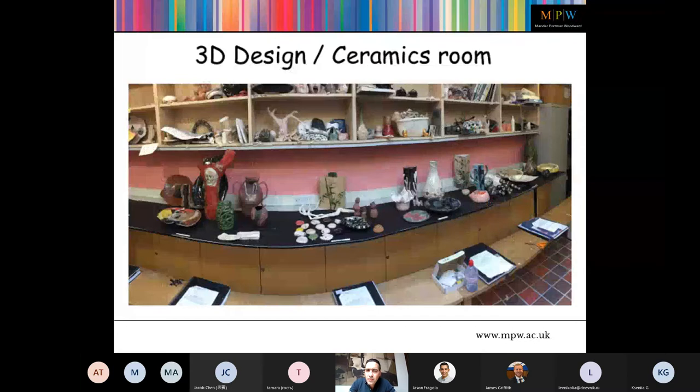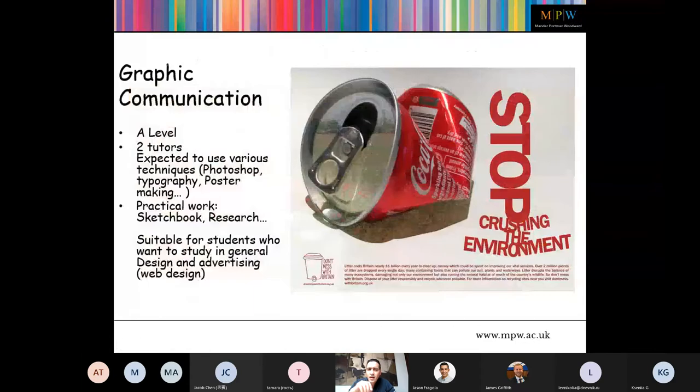This is the ceramics room. This is students' work, as you can see. And then the fourth subject is graphic communication.